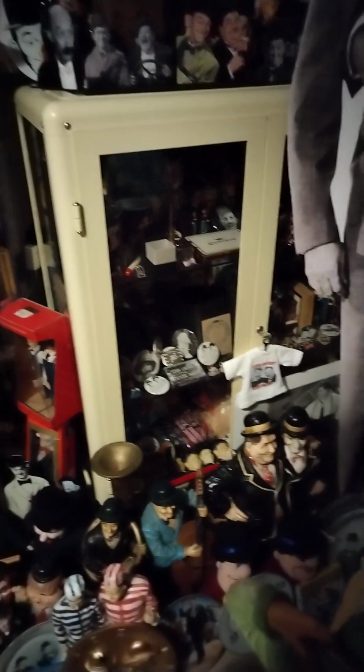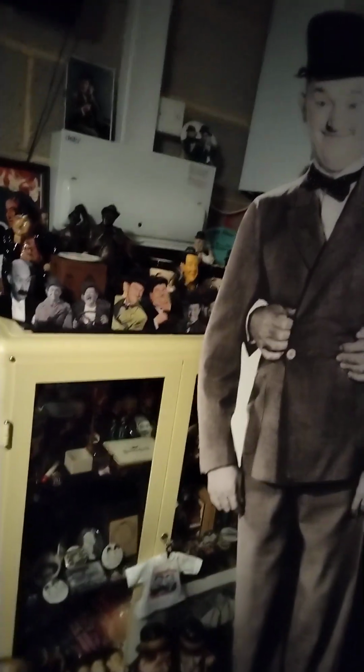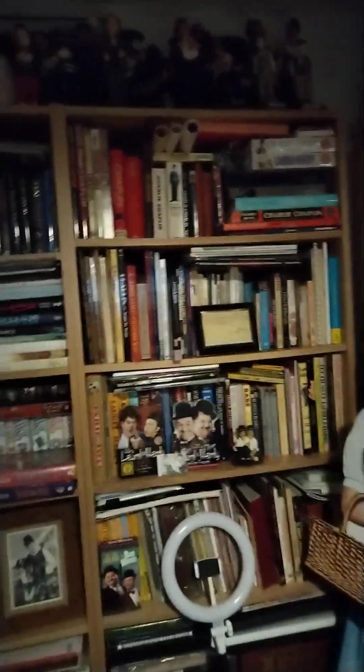So yeah, you've got another cabinet here full of Laurel and Hardy stuff. I have got original Stan Laurel items in there, which again I will probably do with another video in more detail on that. And then I have the really great cutouts of Laurel and Hardy there, and then a bookcase with all related Laurel and Hardy books, and then I have Charlie Chaplin books at the top.